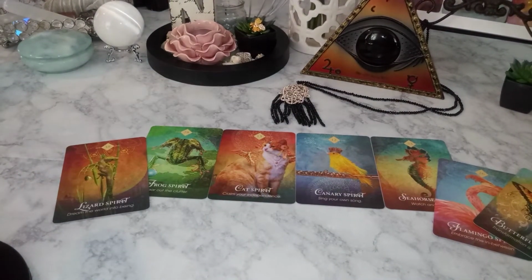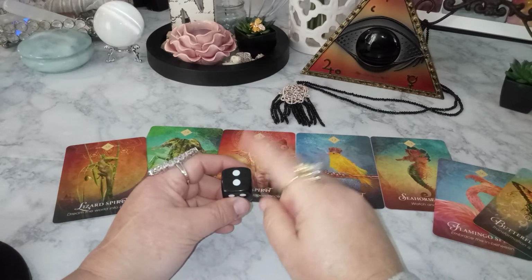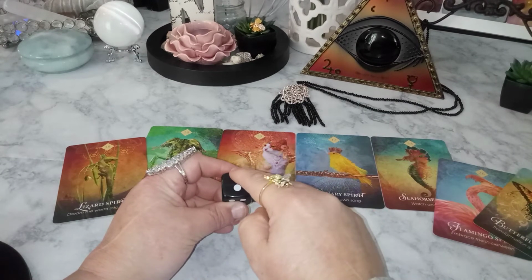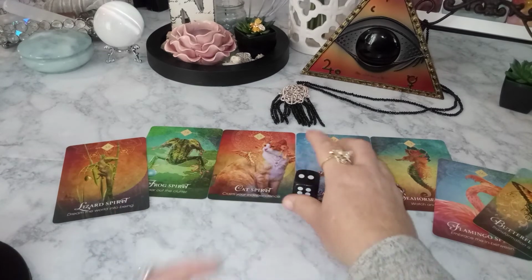So now, the next thing I'm going to do is I roll the dice to see what we have. A 2. 2 is patience. So this requires patience, okay? And it's also a new beginning for the individual, 1 and 1. A new beginning for the individual and patience, okay?